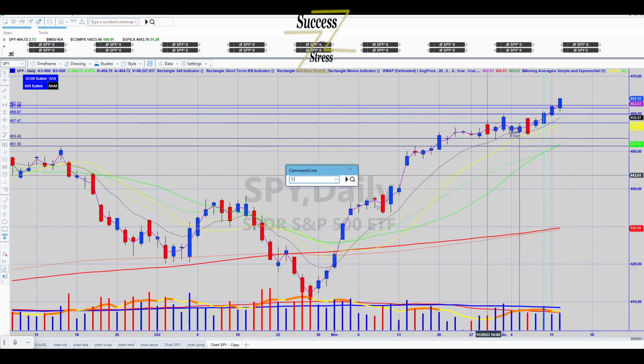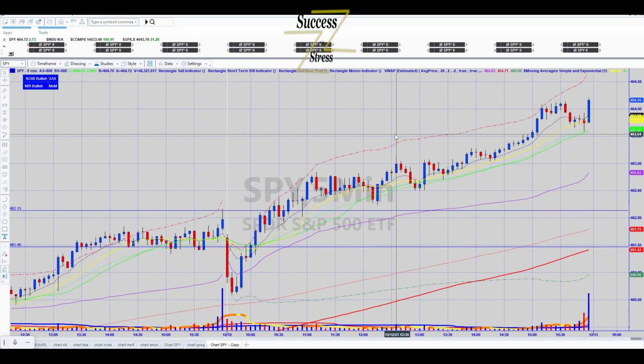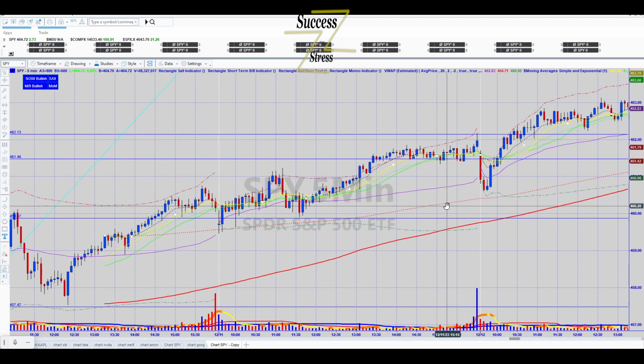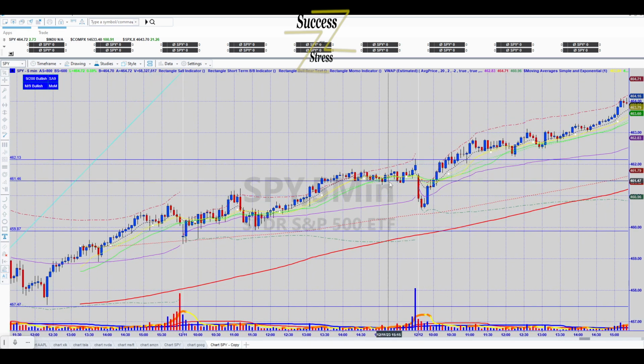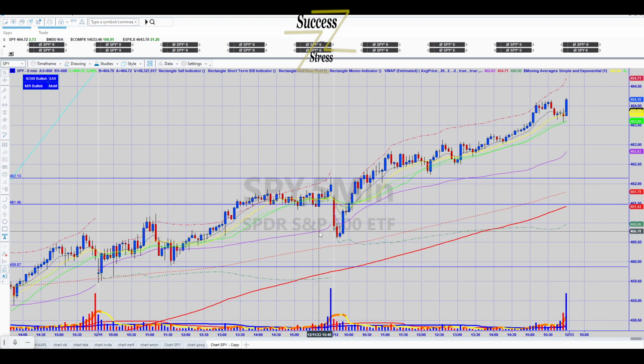All right, so let's go to the five-minute time frame. This is what was traded today on December the 12th. And here we took out the pre-market, just like I showed you yesterday. And you can see that we're still in an uptrend, right? So here is the VWAP, and then here are your moving averages.